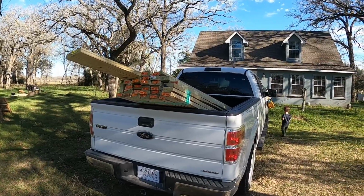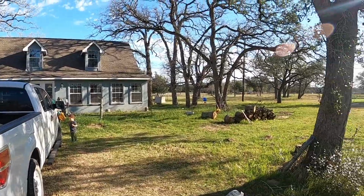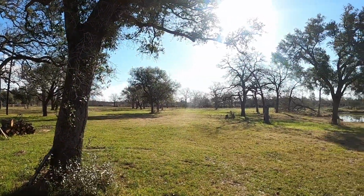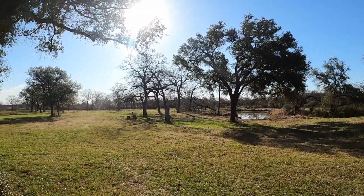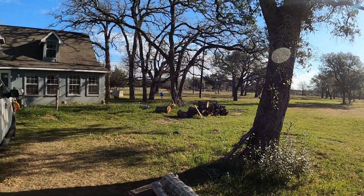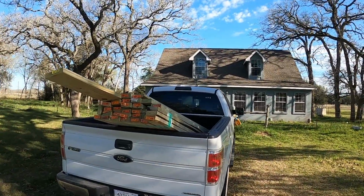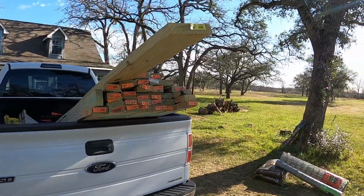All right, we're outside. Another beautiful morning on Eduarda Farms. Sun is shining. Beautiful spring morning. About to unload some lumber we got. We're gonna fix up our pen all the way in the back.